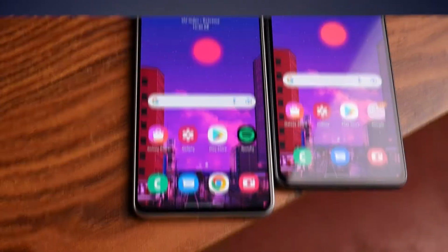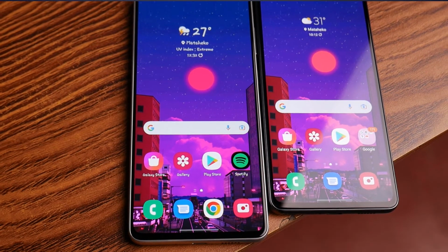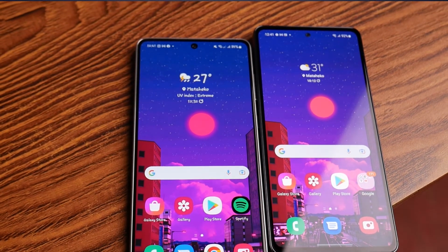And another thing that I feel this phone surpasses the A53 in is the display. Even though they both use AMOLED displays, the one on the A73 is an AMOLED Plus display, whilst this one is just an AMOLED or Super AMOLED display. And colors on this, in my opinion, are a bit superior to the ones on this. Regardless, you won't really notice it if you are using the phone on its own, unless you are holding them side by side, before you can tell, oh, the one on this is a bit better and the one on this is a bit warmer. You get what I mean. The speakers on this phone also sound a bit better than the ones on the A53.